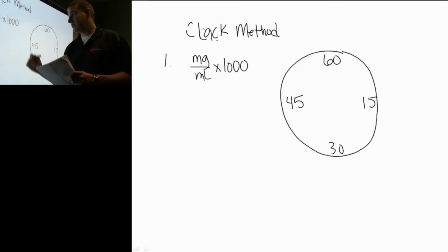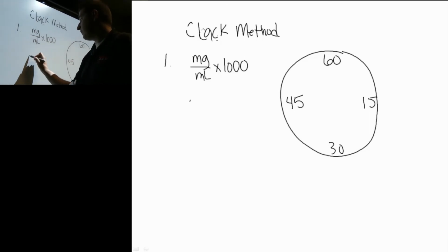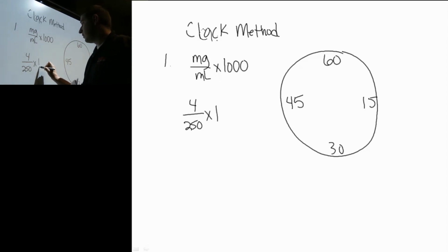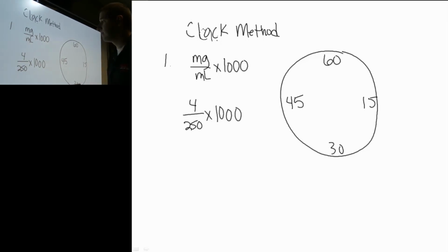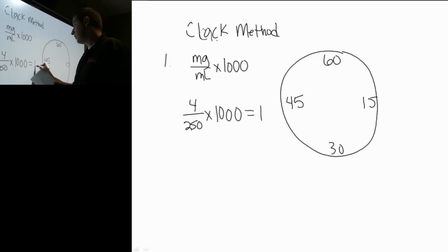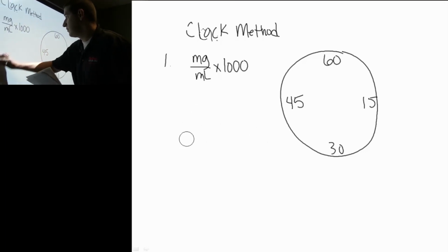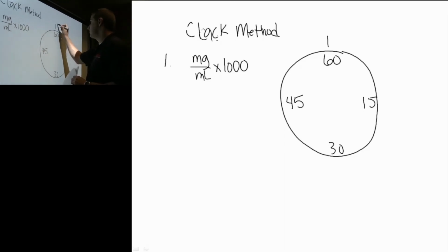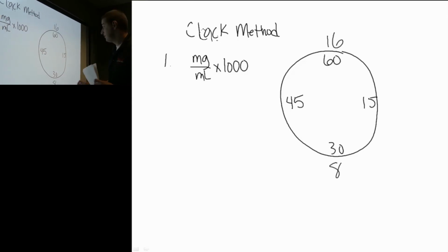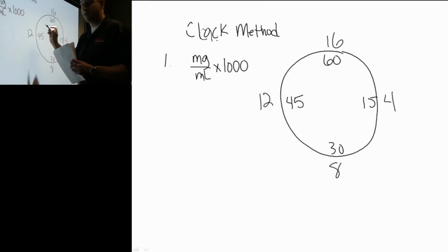So for instance here, let's say that you have your Levophed. So your Levophed, you have 4 milligrams in 250, times that by 1,000. And I'm hoping that if you guys have your calculators out or you're doing this shorthand, that you're coming up with a number of 16, right? Okay. So with that being said, 16 is what goes to the top of your clock. What's half of 16? 8. Half of 8. And in between 8 and 16 would be 12.